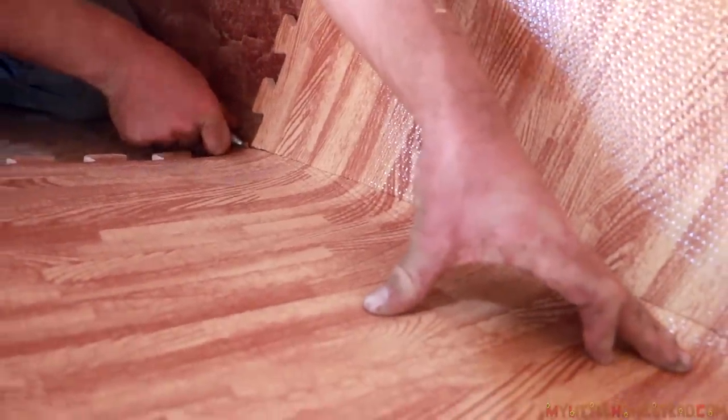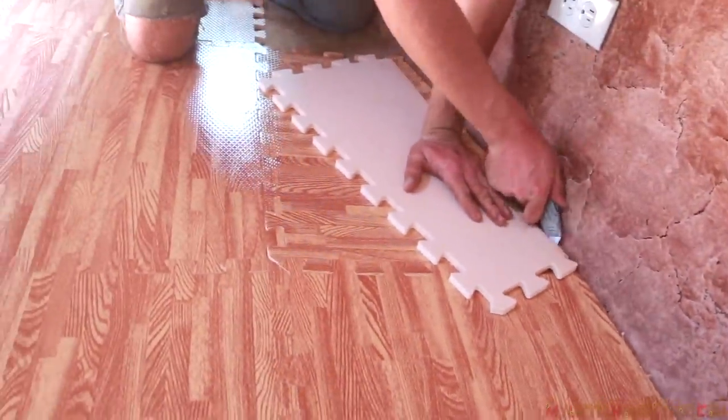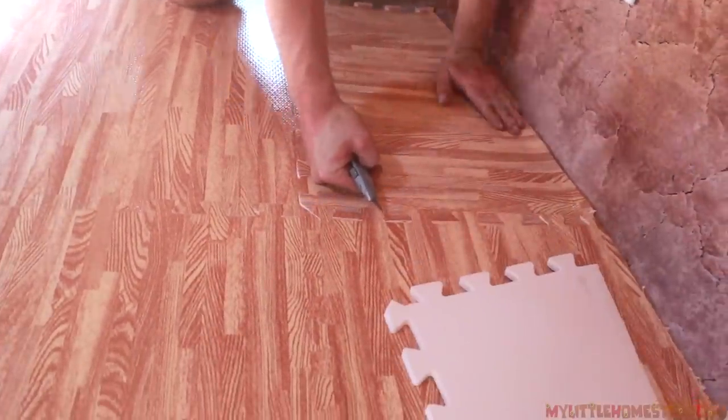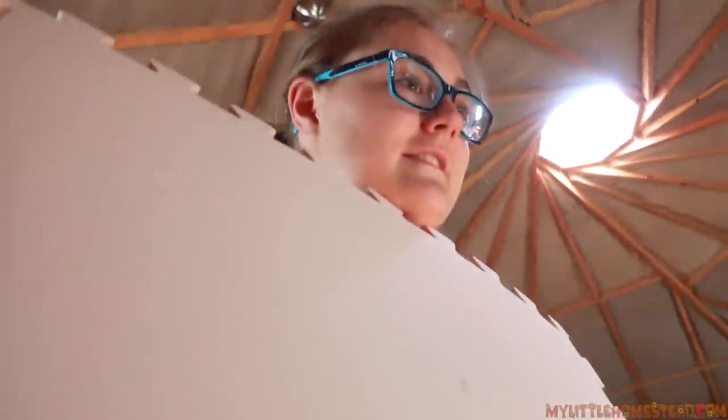Oh! What? I just cut this one in wrong. The grain of the wood is going the wrong way. Oh, the grain of the wood. Ah, that's okay. Well, it's gonna be... Yeah, we're not gonna notice. I'm gonna notice. That's really OCD crazy, dude.